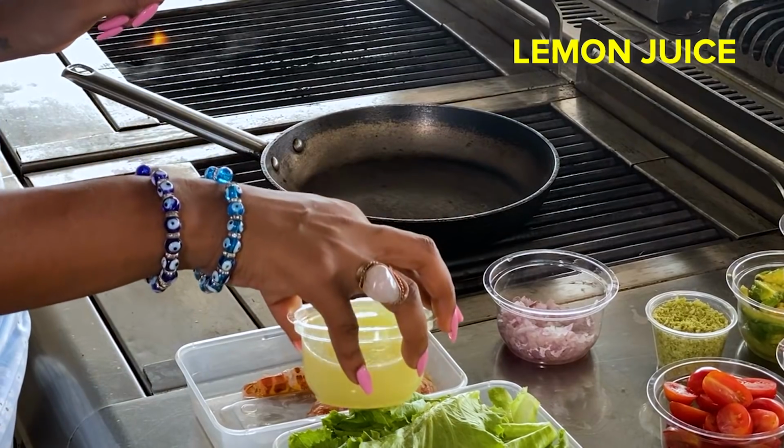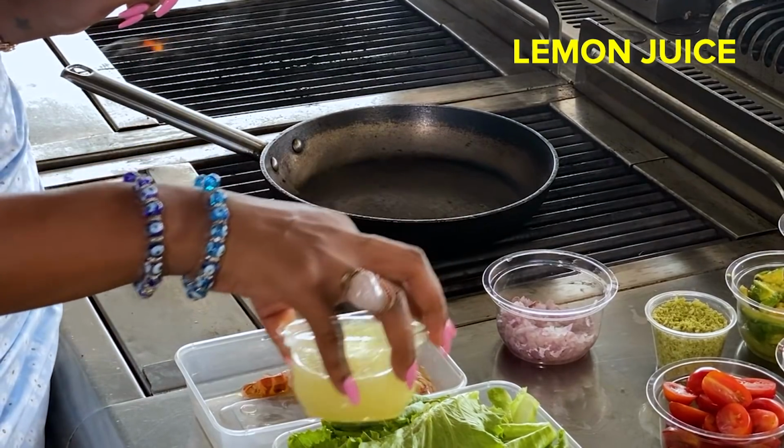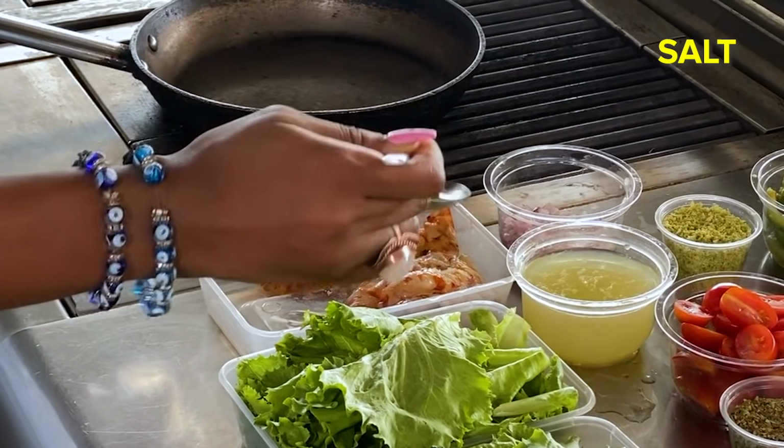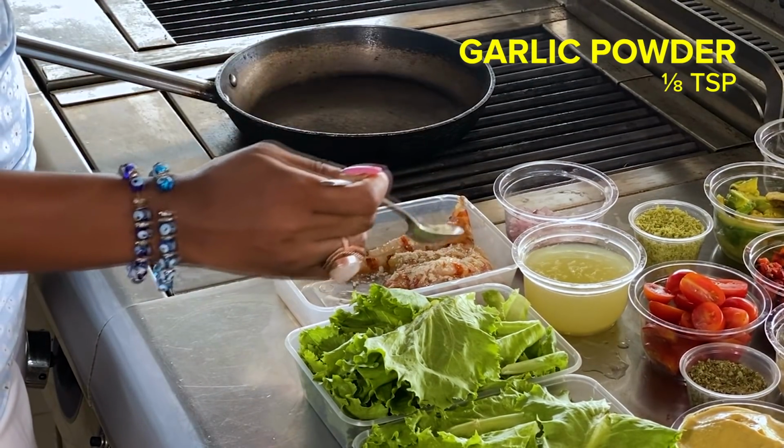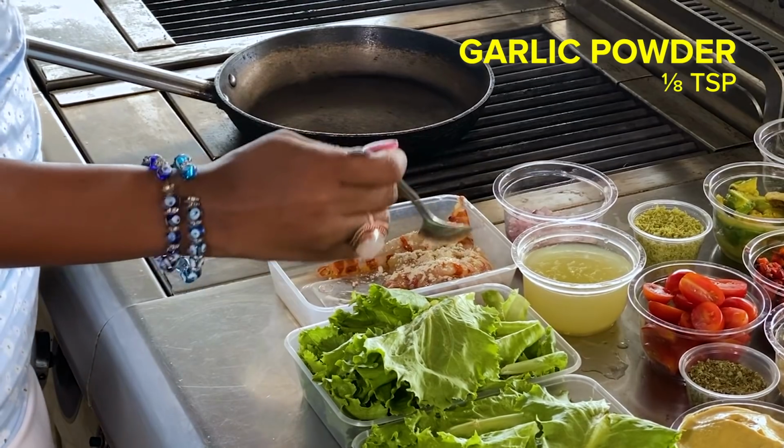I tend to use lemon juice. You can also choose to use lime juice. I am going to add some salt and some garlic powder into that. And you really don't want to put too much garlic powder because you find that it will overpower the seafood.